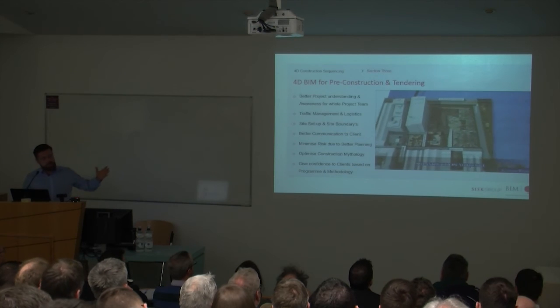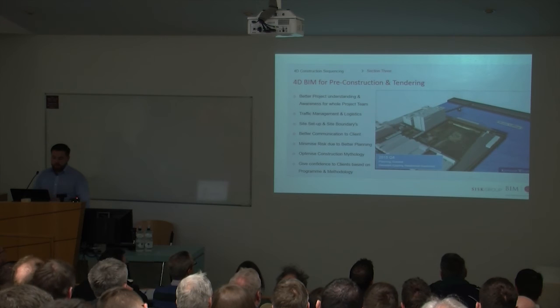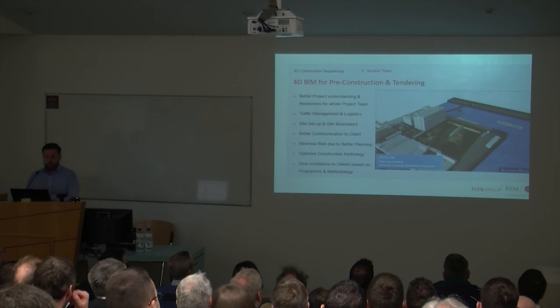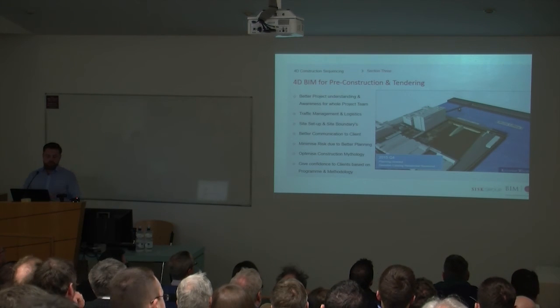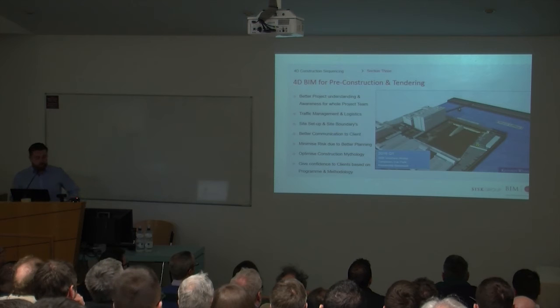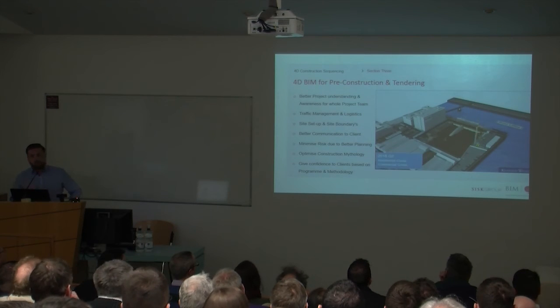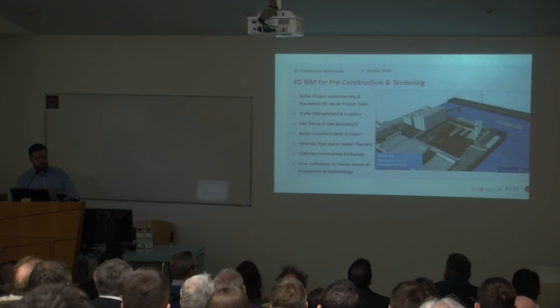Then we actually linked this into, this is Synchro that we're currently using. So on this here, you'll be using it for better project understanding and awareness of the whole project team, traffic management, logistics, site setup, site boundaries, better communication to the clients, minimizing risk due to better planning, optimizing construction methodology, and giving confidence to clients based on the construction program. So with this, there's a number of different ways you can carry out a 4D model. You can have a timeline running across the top or the bottom of it, or else you could just have bullet points showing the different phases of the project.